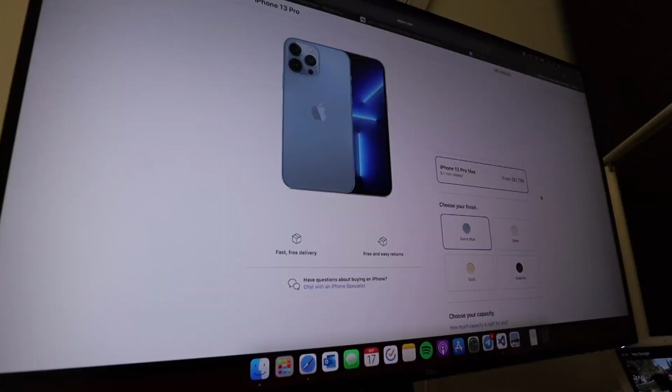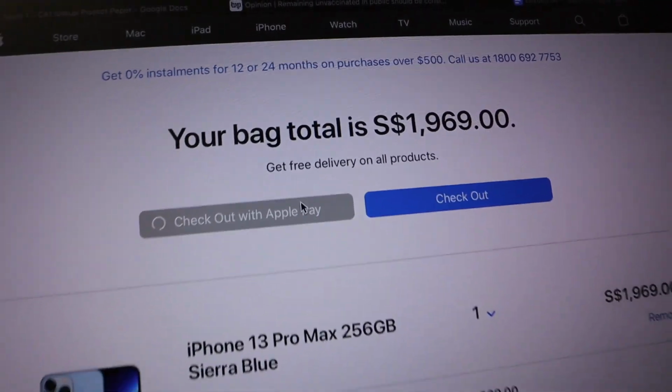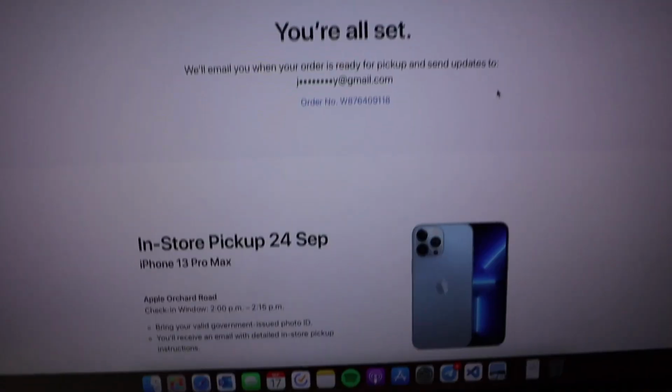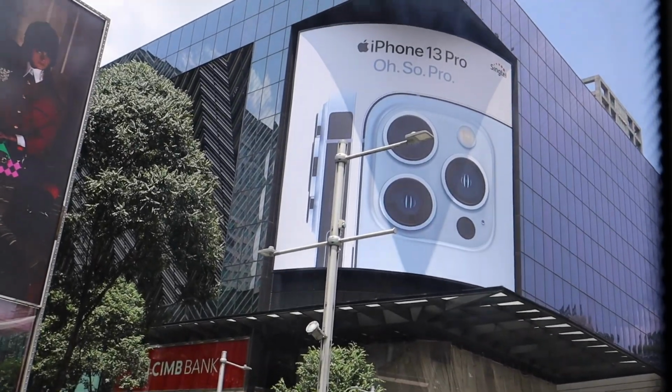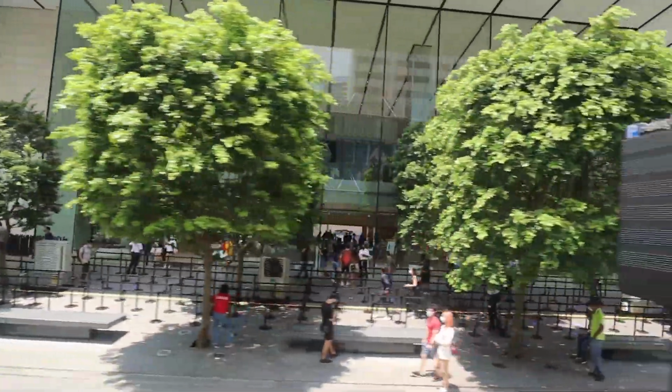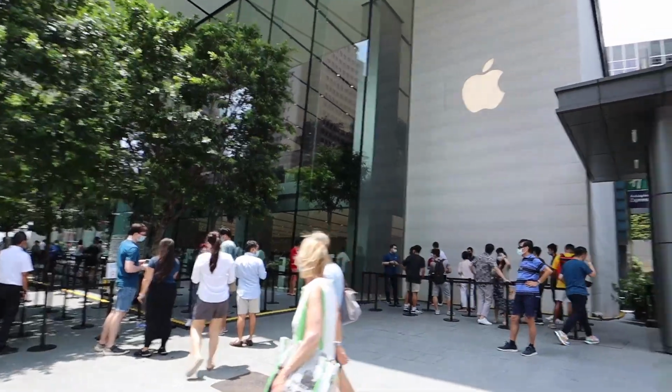Alright, we should start now. I'm going to refresh. Ah shit, it's so expensive. We have ordered the phone. I'm collecting on launch day at 2 PM. I wake up, my shoulders cold. I pull my shirt on, walk out the door.